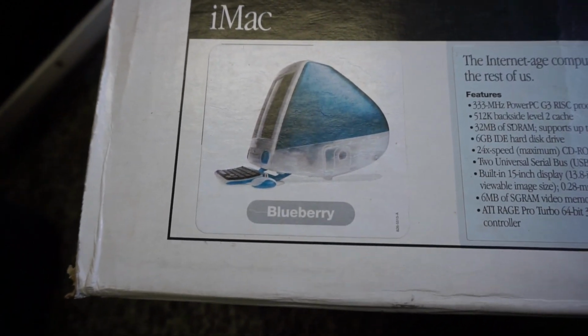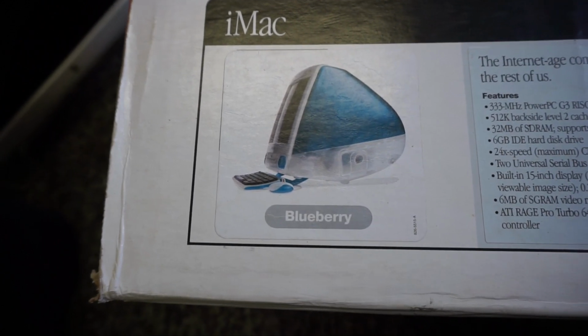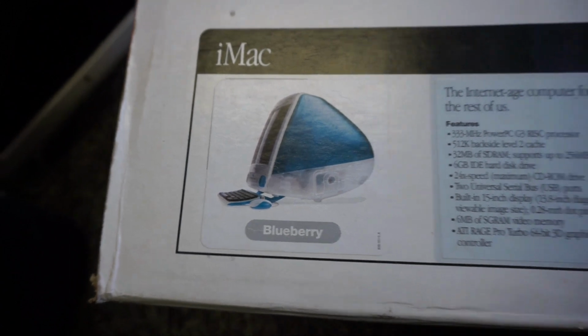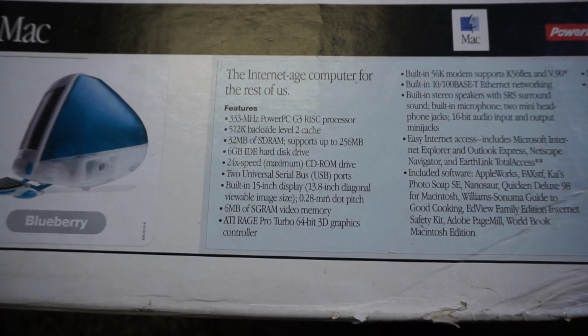Now this is a five flavor, so this one's blueberry. At least that's what the sticker says. I haven't actually looked at the computer, so I'm going by what the sticker says. It says it's blueberry, and I'm sure it is. But, the internet age computer for the rest of us.